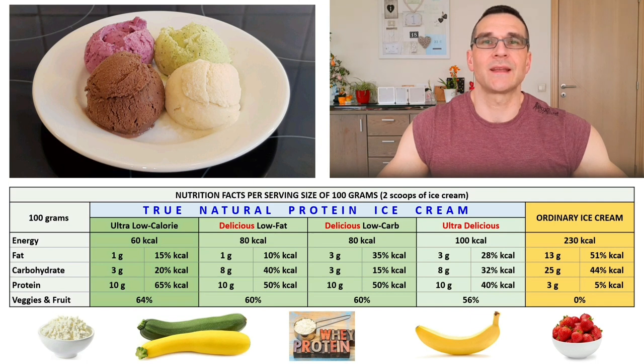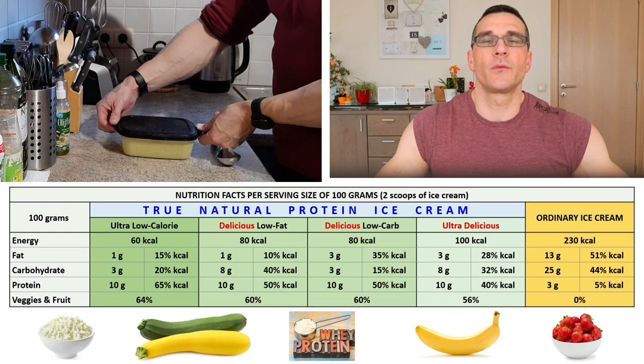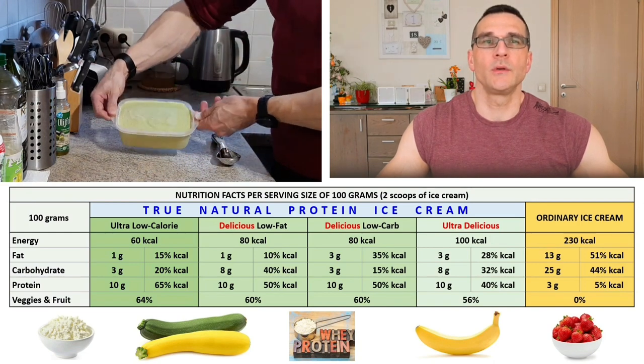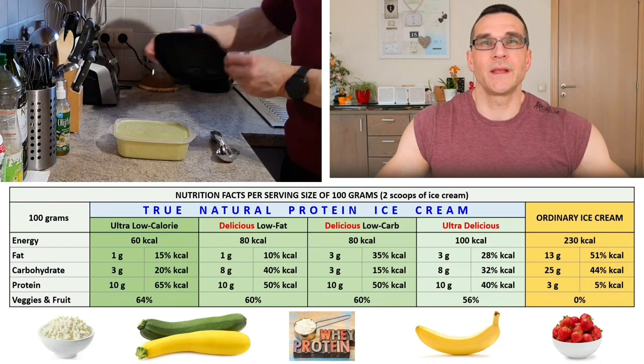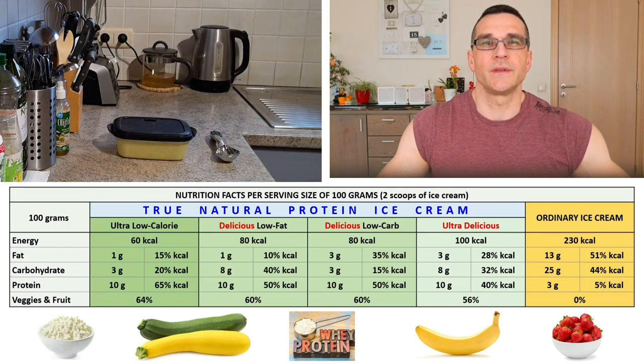Well, not exactly yet. Since we don't use an ice cream machine, which continuously stirs the ice cream while getting frozen, and since we don't add large quantities of calorie-rich cream and sugar to our recipes, you will notice that the protein ice cream is rather hard when it comes out of the freezer. Too hard to be scooped and served, indeed. So what do we do to resolve this issue?